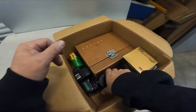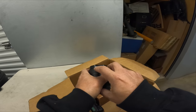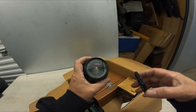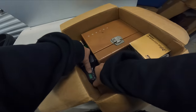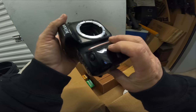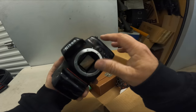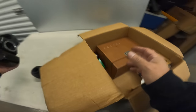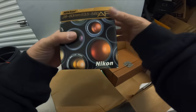But this is good right here. I'm not sure what this is. Samagon? Quantaray? Made in Japan. Okay. This looks a little nicer. Look at this. I wish there was a cap on that. Nikon. This looks pretty decent. N50. Okay. That's empty, that box.